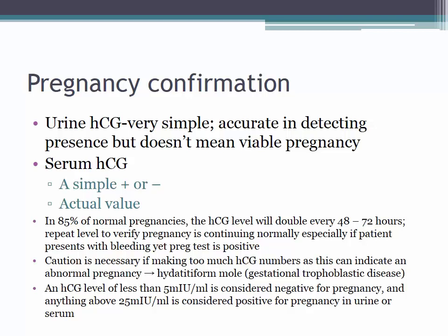And so if we do the simple HCG serum, we are not going to get that value. But if we use the quantitative value, we can actually monitor, is the HCG, because it's in the 100,000s by the time they're in the 7th week, are they doubling every 2 to 3 days? And if the patient is not, and they're bleeding, but the pregnancy test is positive, that is giving us information about the possibility of a miscarriage.